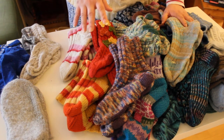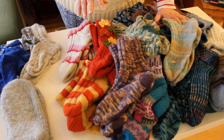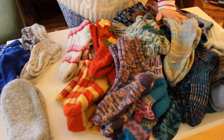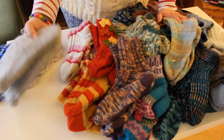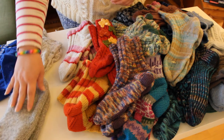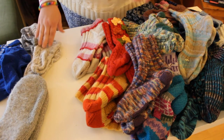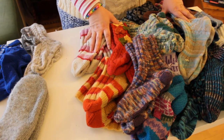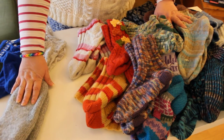And I started out having 21 pairs of socks that needed repair. And then I found a couple more and I went up to 23. And then I found another couple of pairs and I went up to 25, plus a pair of felted slippers that I have worn out on the heel. And right now, I am at, what's this, 23 finished repairs. Two more to go, plus the felted slippers.